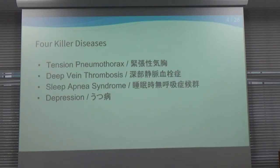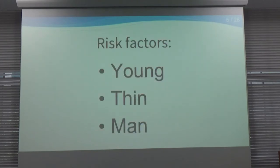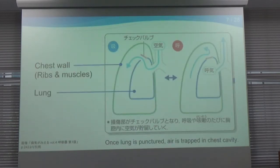Okay, let's start now. These are the 4 killer diseases. The first one is tension pneumothorax, 緊張性気胸. I think most of you don't know very much about this disease, but we cannot ignore it because the 3 biggest risk factors are young thin men. And we have a lot of young thin men in our company, and they are all at high risk of this disease. So, what is tension pneumothorax?